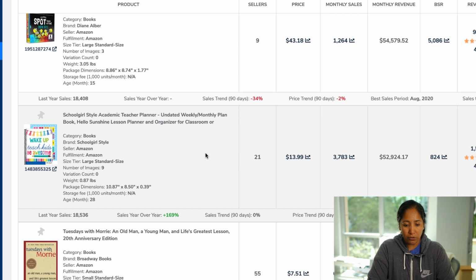So here we have Schoolgirl Style Academic Teacher Planner. Fantastic niche. There, I said it wrong. So thank you to all the non-haters out there. This is a fantastic niche.